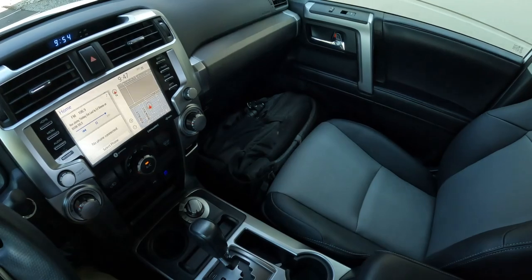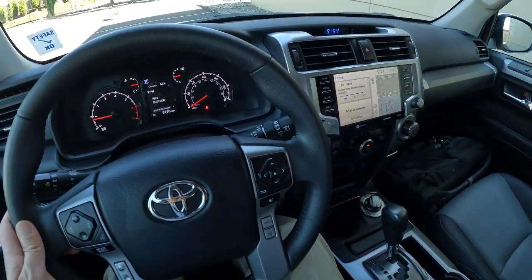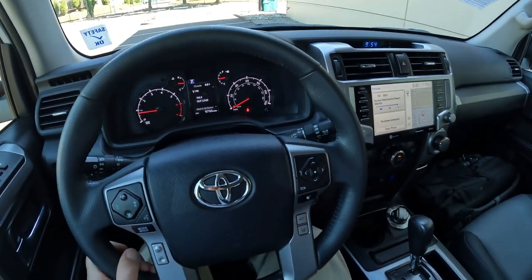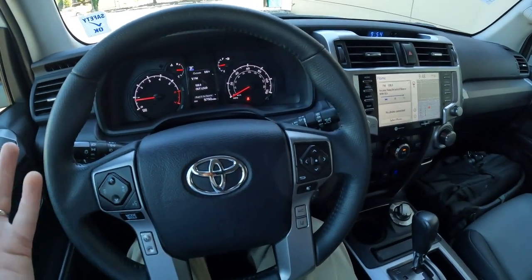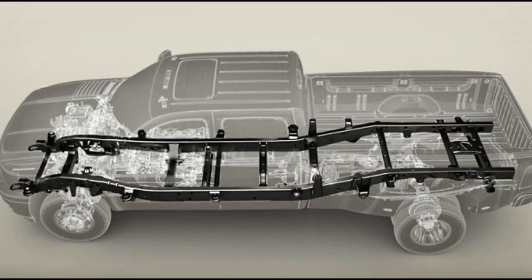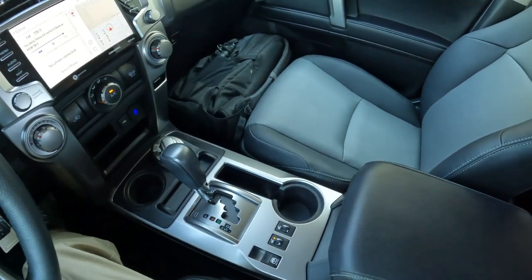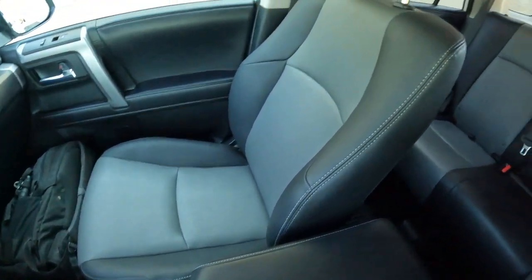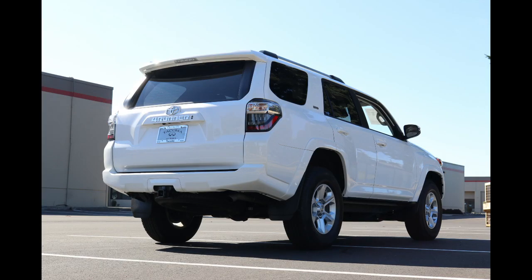While the majority of SUVs on the road are crossover SUVs, which are pretty much cars in truck's clothing, the 4Runner is old school, and old school is not always bad. I think old school is good. Old school in the 4Runner's case is this is built on a rugged body-on-frame, truck-based architecture. It's very similar in construction, as far as the bones and the running gear, to the Toyota Tacoma. So when it comes to towing, hauling, and going off-road, it's going to be a lot better to do it in a vehicle like this.